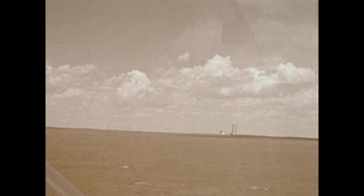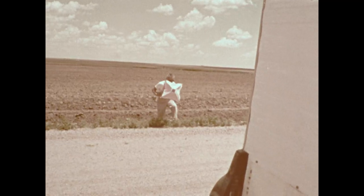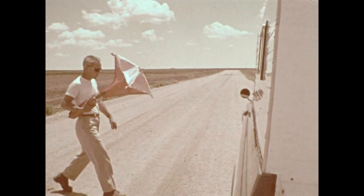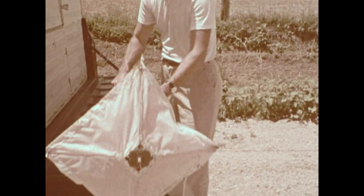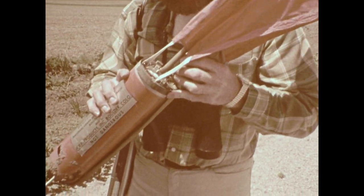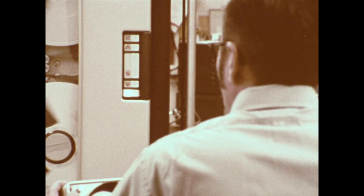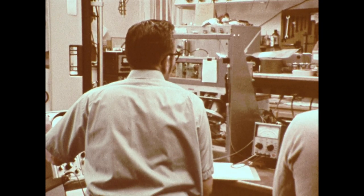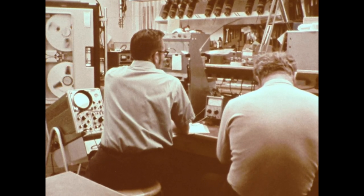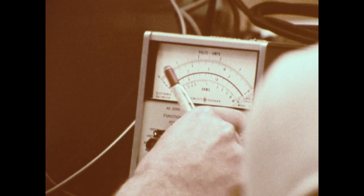Later, a light plane scans the drop area for sondes and directs a ground crew by radio. Since the project began, over 90% of the Dropsondes have been recovered and reused. Data recorded at the ground stations are prepared for computer processing.